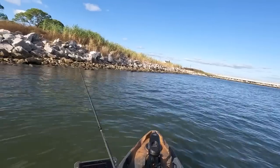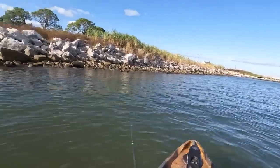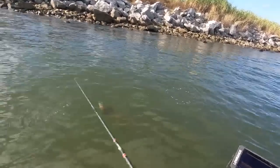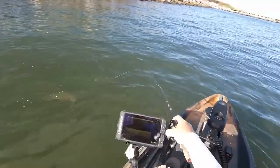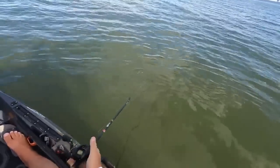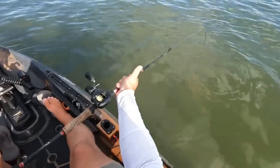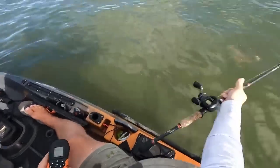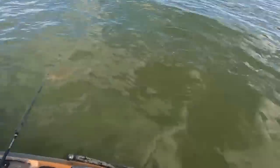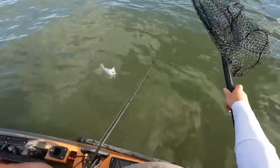Definitely a lot of fish in the area. We just got a good thump. There he is. That's a better fish. Yeah, that's a good one. That is a good flounder right there. Right as we were talking about it. Oh, we're gonna go ahead and spot lock. That's a big one. That's a big boy. We are in a really, really good spot right here.